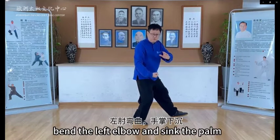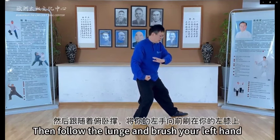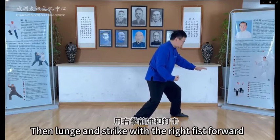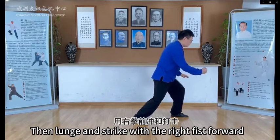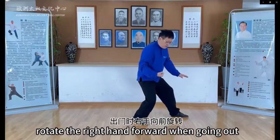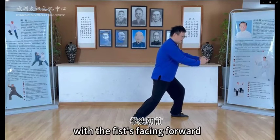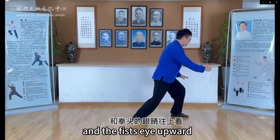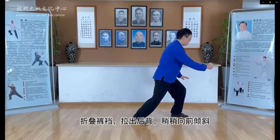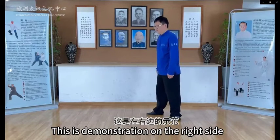Bend the left elbow and sink the palm. Then follow the lunge and brush your left hand forward over your left knee. Then lunge and streak with the right fist forward. Now see here, rotate the right hand forward when going out, with the fist facing forward and the fist's eyes upward. Fold the crotch and pull out the back, leaning forward slightly. This is demonstration on the right side.